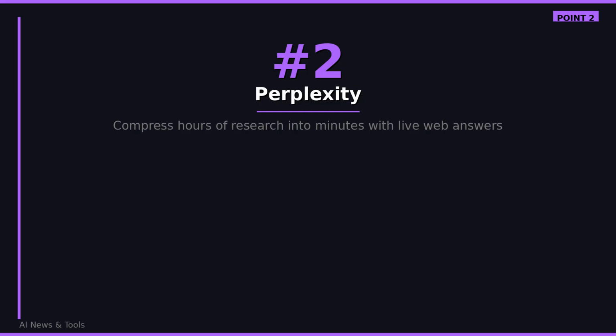Tool number 2, Perplexity for research. Forget spending an hour hunting for sources. Perplexity searches the live web, synthesizes answers, and cites its sources. Freelancers doing market research, journalism, or content creation use it to compress research phases from hours to minutes. The pro version is worth every dollar if research is a core deliverable for you.